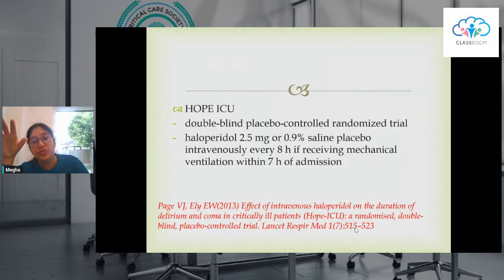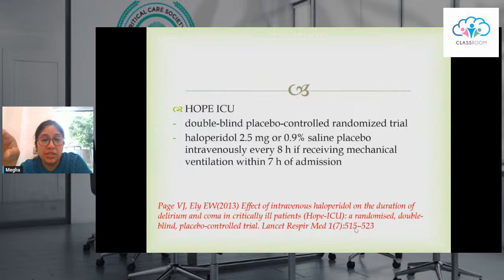HOPE ICU was a double-blind, placebo-controlled randomized trial in which they used 2.5 milligrams of haloperidol versus placebo every 8 hours in patients on mechanical ventilation within 7 hours of admission. This was largely aimed at prevention of delirium or the onset of delirium. However, they didn't find any significant benefit.